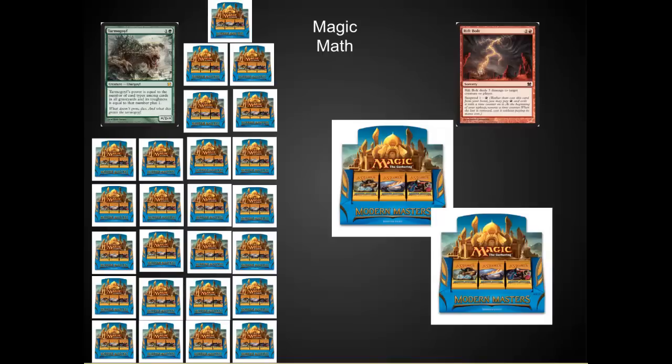The issue is how many boxes it takes you to get a playset, which means that for 4 Rift Bolts, you can easily get that out of 2 boxes of Modern Masters. But comparatively, you're looking at about 24 boxes of Modern Masters to get a playset of Tarmogoyfs. Anybody who has gone through the boxes to get a playset of Tarmogoyfs, one, has to be incredibly rich.